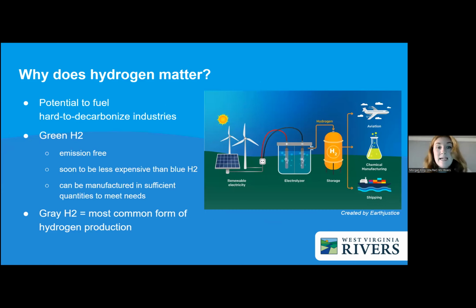So you might ask, why does hydrogen as a whole matter? Why do we want to produce it? Well, hydrogen has the potential to fuel hard to decarbonize industries. So for example, industries like aviation, chemical and steel manufacturing and shipping are going to be industries that will be essential in the future, but are going to be very difficult to decarbonize as we mitigate climate change and adapt to our changing world. And using specifically green hydrogen or renewable energy-based hydrogen has a lot of potential because it's emission-free, where we said the only byproduct is oxygen.